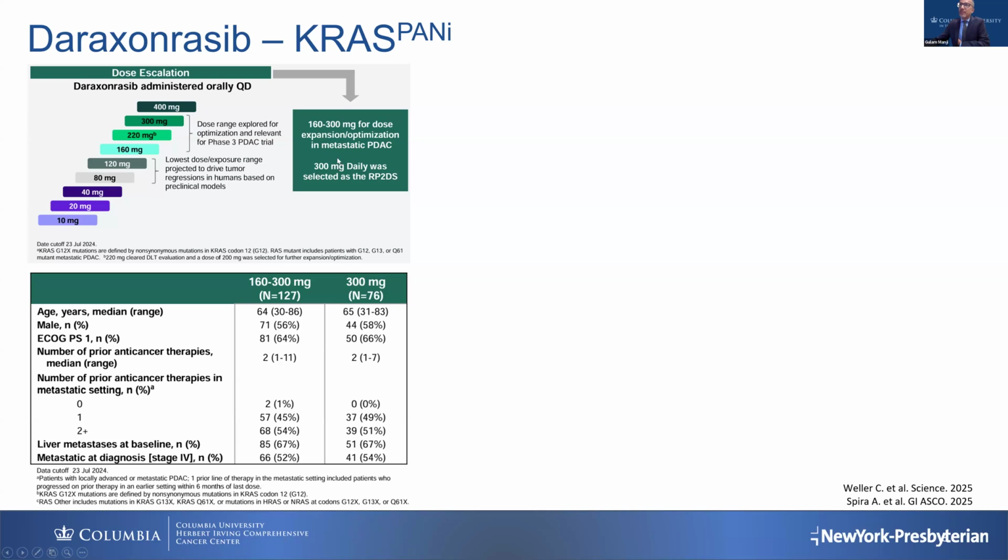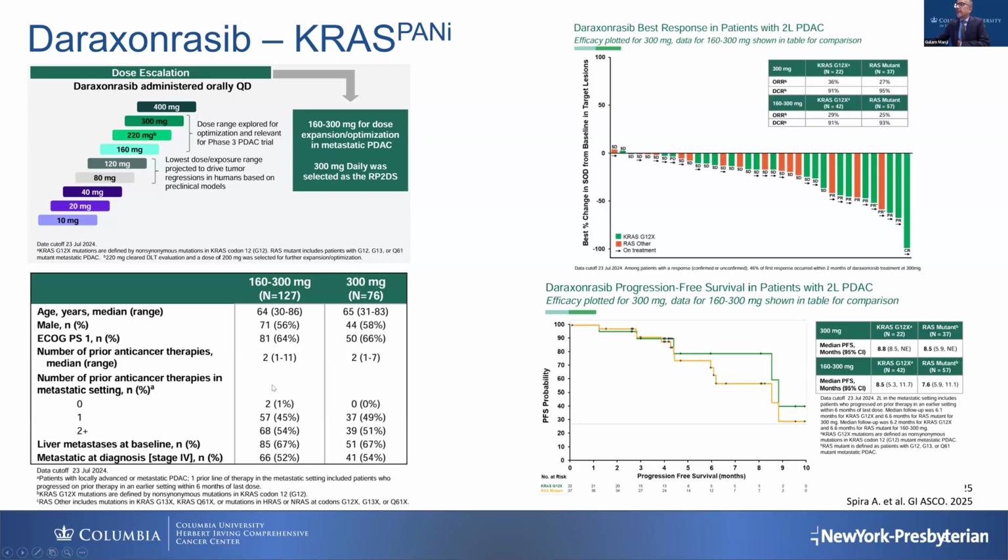The dose expansion was between 160 and 300 milligrams daily. And here, a significant number of patients were treated. Again, most of the patients were heavily pretreated with standard of care chemotherapy. And on the top right, if you look at the best response with daraxonrasib for 300 milligram and for 160 to 300 milligram dose, you can see that a significant number of patients showed tumor shrinkage.